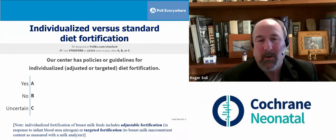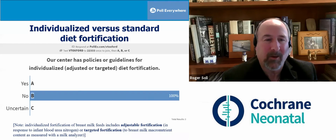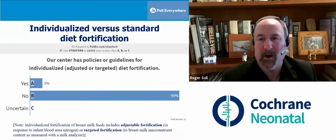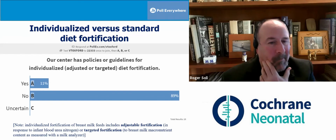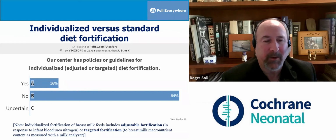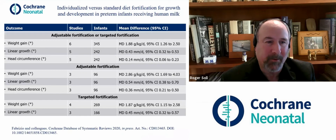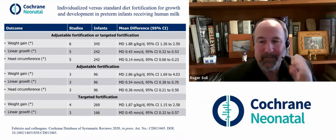One of the series of analyses looked at this whole idea of how we individualize nutritional care. And that could be either the adjusted or targeted diet fortification, adjusted based on the infant's needs and targeted based on the composition of the breast milk. Either way, the vast majority of us don't take such an approach. And I'd like to turn that over to our experts to make some comments.